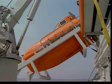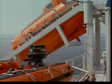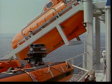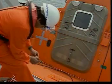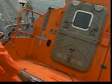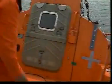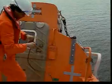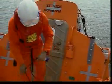Free-fall boats are not lowered from davits but descend directly into the water. They are always boarded in the stowed position. An officer prepares the lifeboat for launching by first releasing the chocks that secure the boat in place. The battery charging wire is then disconnected.